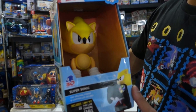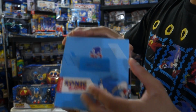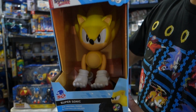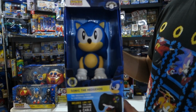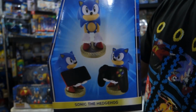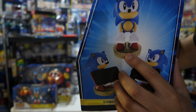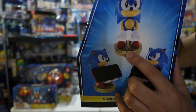Super Sonic's kind of the same. It's classic Super Sonic with black eyes, not red. And we have 30th anniversary packaging as well, and he does have a normal black base. Now the actual 30th anniversary cable, guys, is just classic Sonic. And on the side of the box here, I'll show you, he has a gold base, and right by his feet here, it does have the Sonic 30th anniversary logo.